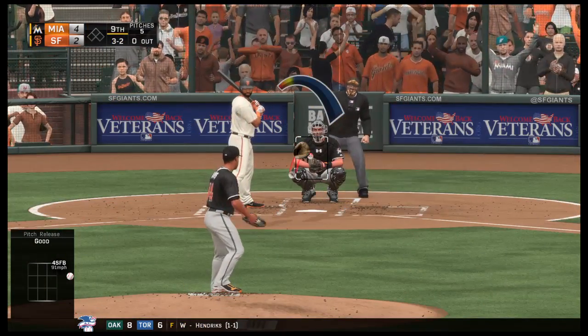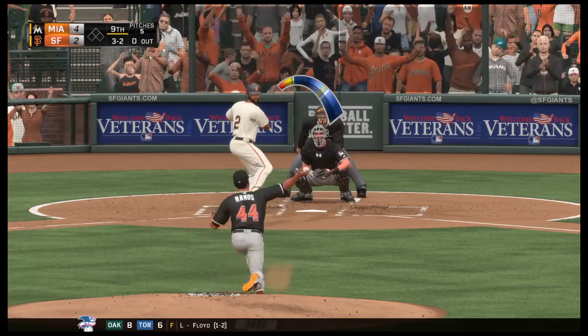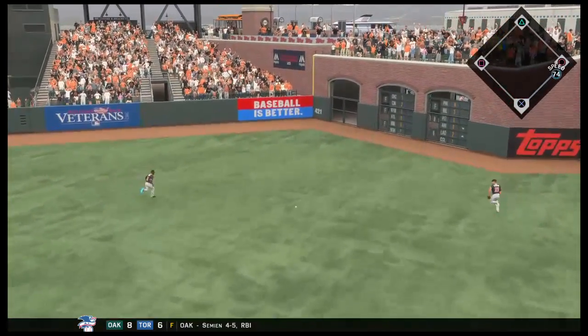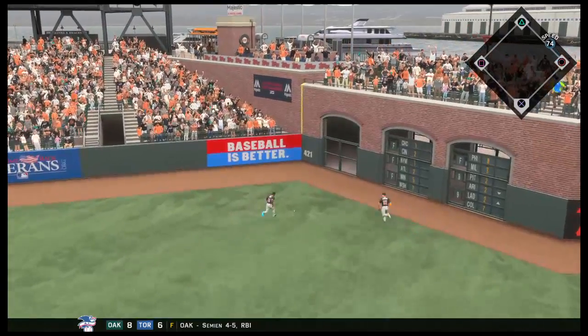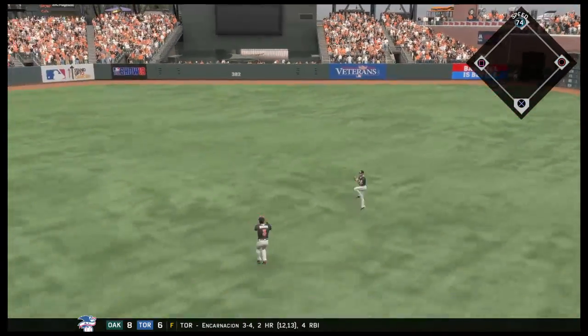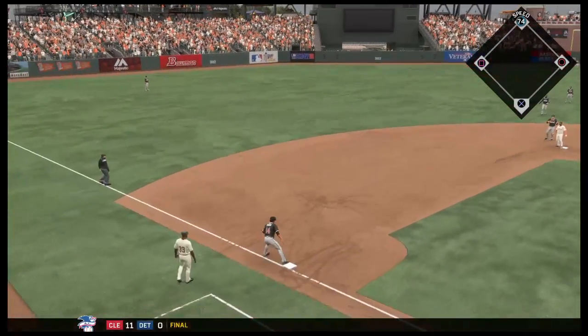And they're working the outer half here, but that one's wide for ball 3. Stung into the gap in right center. That should be extra bases. Around first is Span on his way to second now. And he is into second base with a double. His 3rd hit this afternoon.